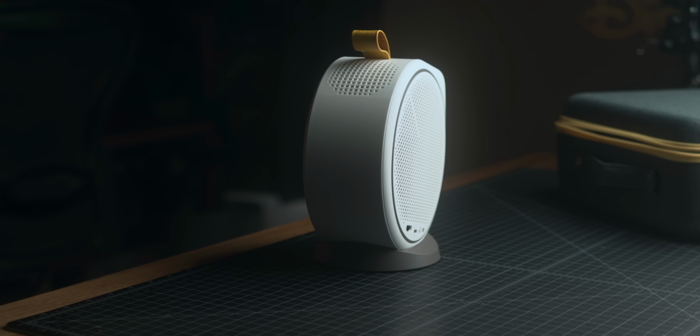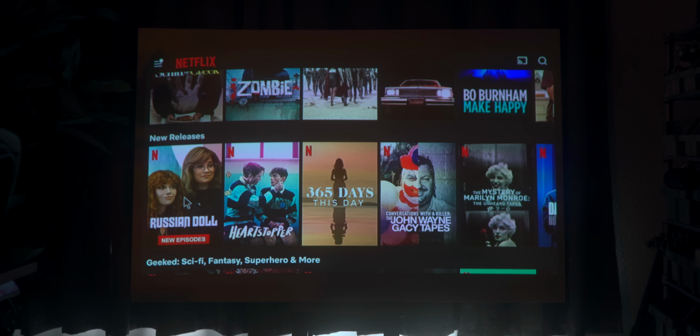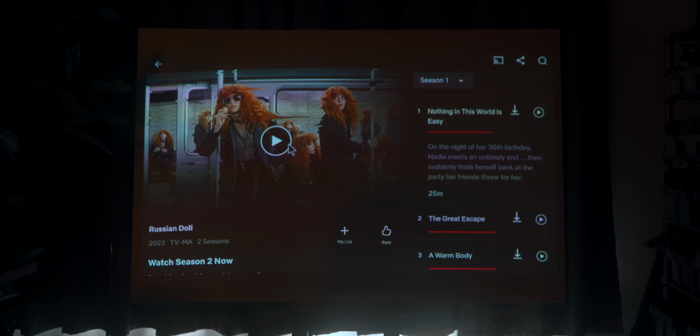It goes up to about 100 inches, if memory serves me right. The battery inside lasts about 2 hours. You can also plug it in with a really nice long cable, which has been really useful for me. It has a built-in Android TV streaming stick, so you can put all the streaming services on here without having to plug in any external things, or you can AirPlay from your phone. iPhone or Android works well.